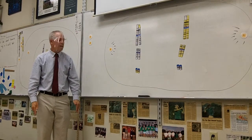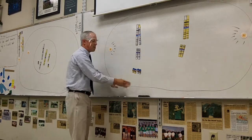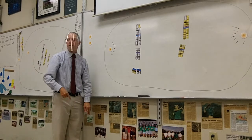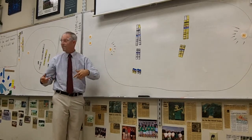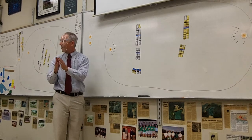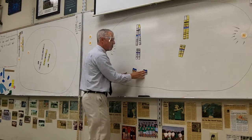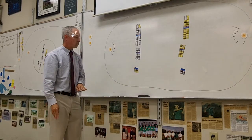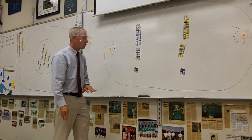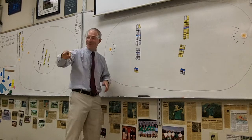This is where problems could happen. What if these two didn't separate and they both went to one side? You know, that could create some issues. Then you get an extra chromosome on this side, and that could lead to something like Down syndrome. We call that non-disjunction. We'll talk more about that in a later chapter, too. Disjunction is splitting, so non-disjunction is not splitting.